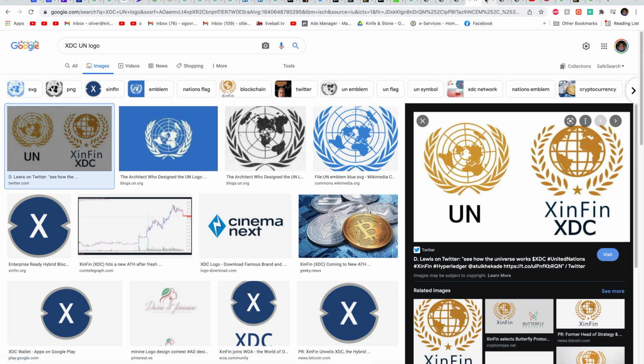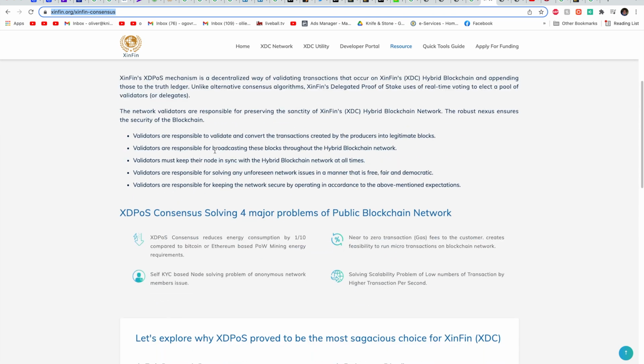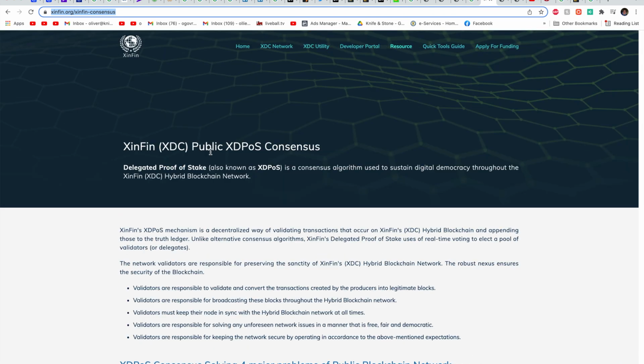Come on now. They talk about it here. It's a unique structure. What's cool about this type of consensus model is there's no single point of failure that an external hacker could get into, because it's all based off masternodes, which are independent and individualized, meaning they're around the world. Anyone in the world can have a masternode if they hold enough XDC and want to stake it.